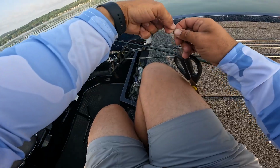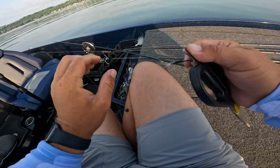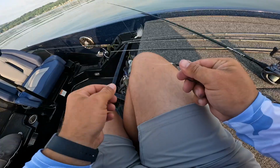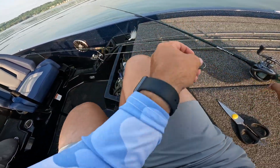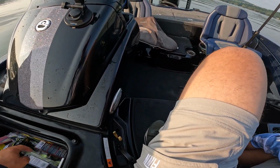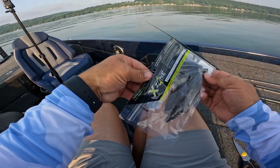I got a feeling, though, it's gonna be one of those things that we flip our tails off for a couple of hours before we kind of get into them. But once we get into them, we might be able to catch quite a few. You never know how the day is going to transpire, which is just what I love so much about fishing. What do you think?